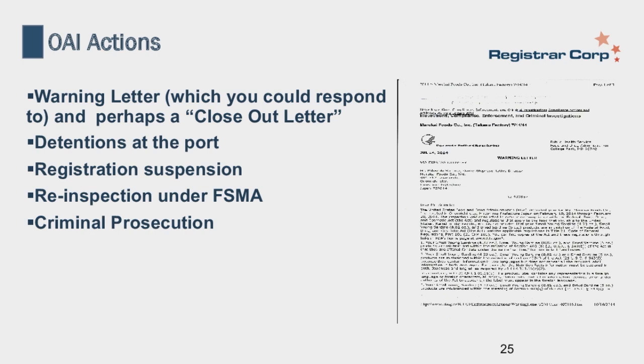And lastly, under OAI, they could take you to court and prosecute you. If things are so bad and they can't get compliance, they will take you to court and they will prosecute you. So obviously, and I know I didn't have to say this, what we all want is to avoid an OAI inspection at any cost. Again, VAI, they put something on the report. Okay, you might not like it, but you don't fail. OAI, totally different story.